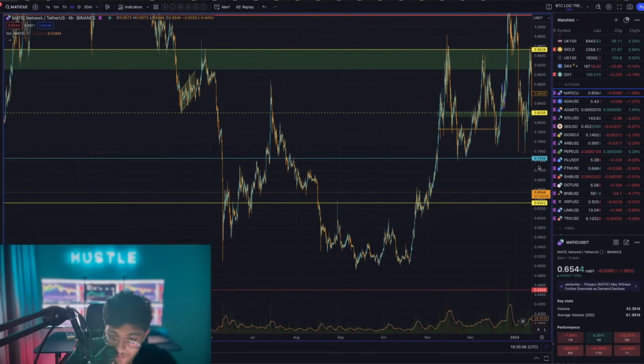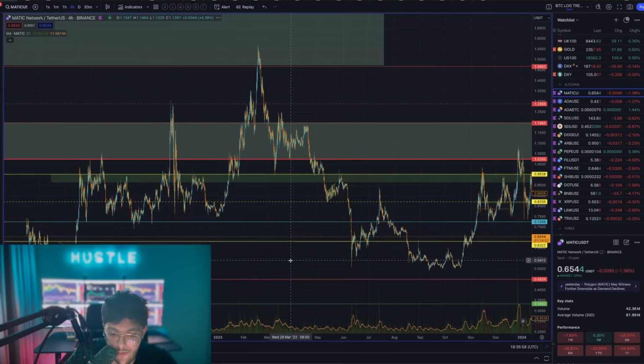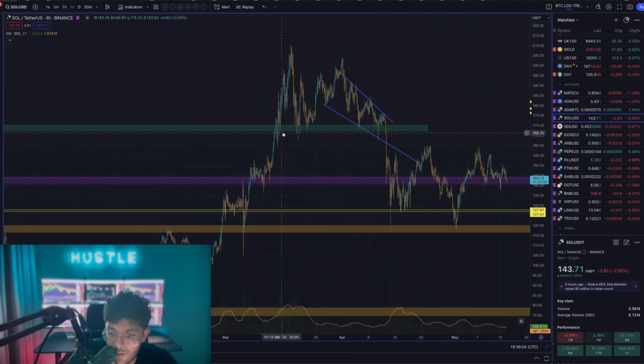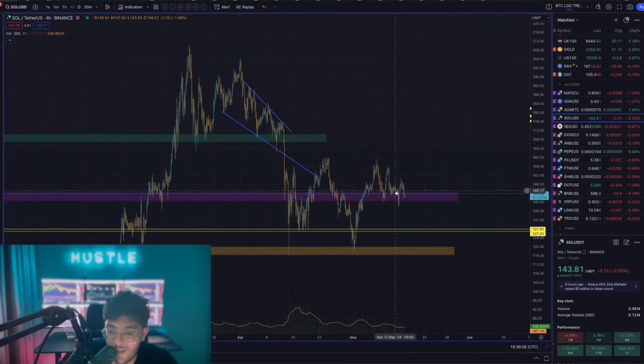And yeah, if we do zoom out and take a look, this is definitely a valid area of support, and all altcoins are going to be looking broadly similar right now, right? If we take a look at Solana, which is probably one of the more unique ones, it does still have that support where it is right now, and if it drops down, it's got some more support down in the kind of high 120s.